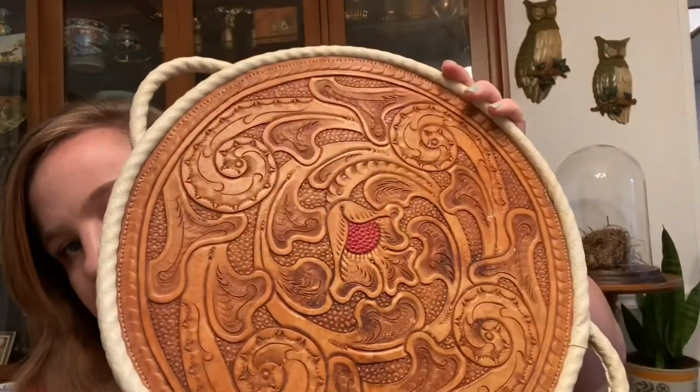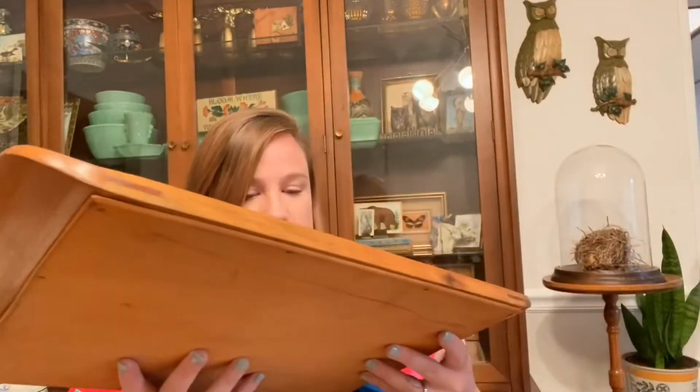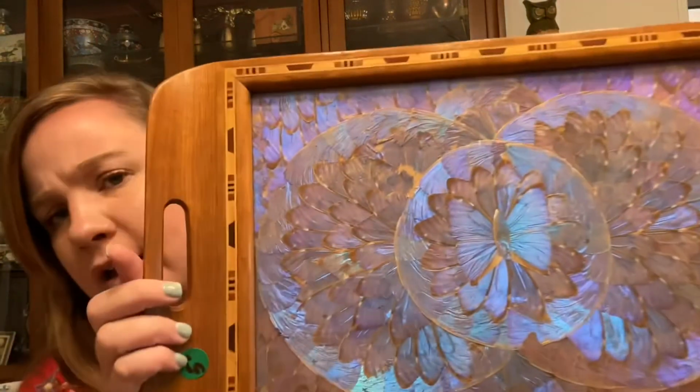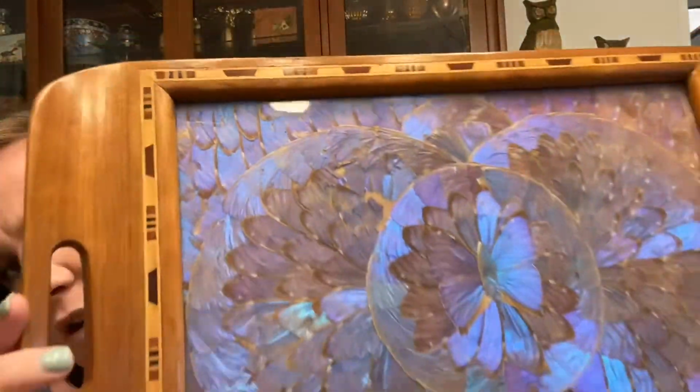So I was really excited to find this. I love tooled leather. I have a whole collection of tooled leather, which is funny because the next thing I'm going to show you is also a tray. Oh my gosh, I'm so silly. So this is kind of like a holy grail piece for me. It's something I've been looking for for a while for a fair price. So it's a butterfly tray, and it's these absolutely stunning blue butterflies. I just love it with all my heart.